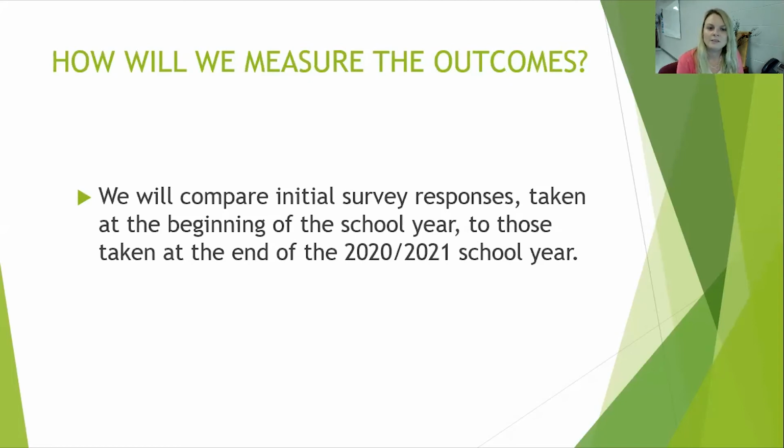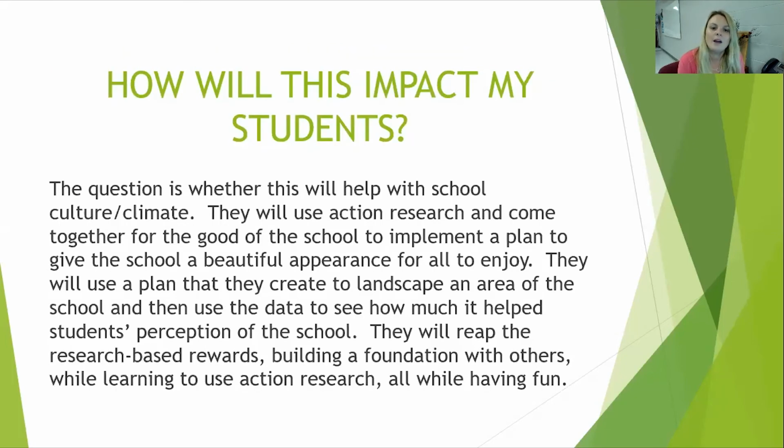Now, this is how we're going to measure the outcomes. We're going to compare initial survey responses taken at the beginning of the year to those taken at the end of the 2020 and 2021 school year. How will this impact my students? The question is whether this will help the school culture climate.